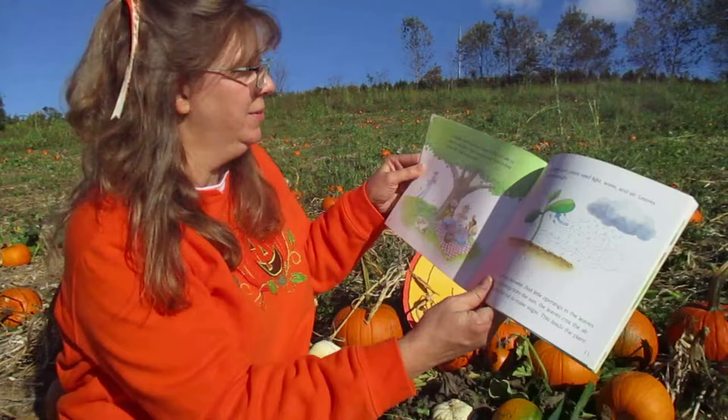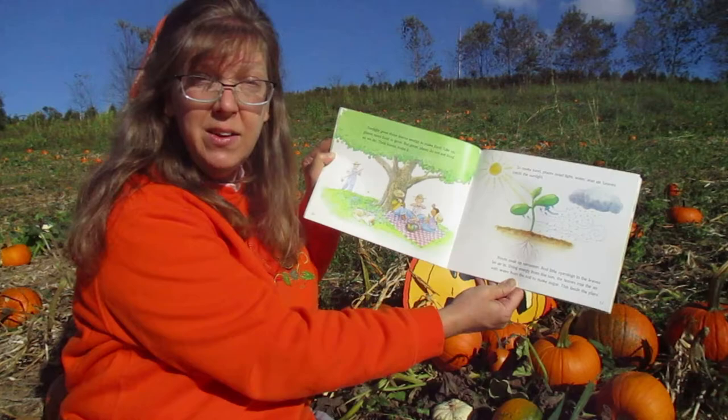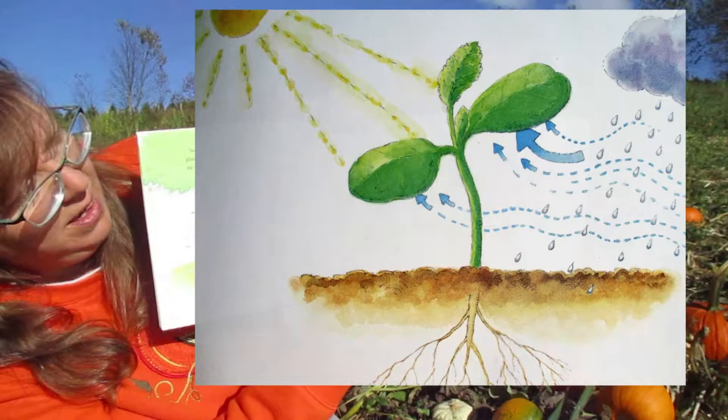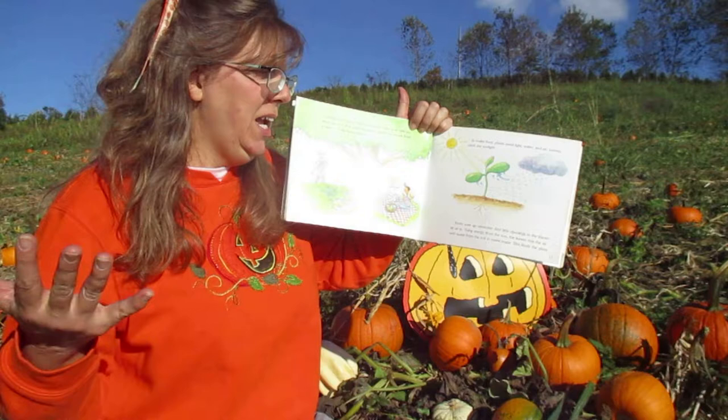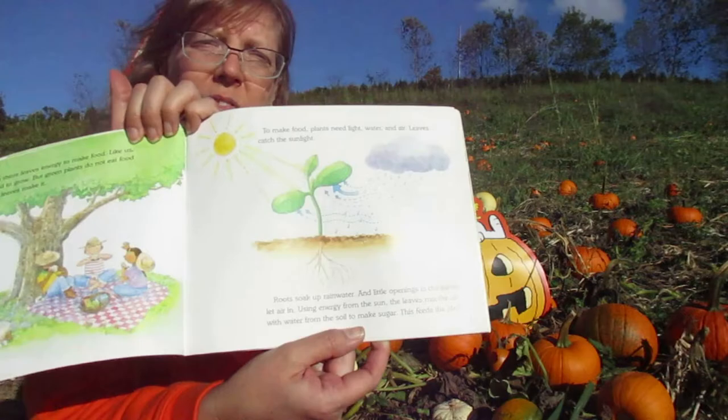Sunlight gives these leaves energy to make food. Like us, plants need food to grow, but green plants do not eat food as we do. Their leaves make their food. To make food, plants need light, water, and air. Leaves catch the sunlight. Roots soak up the rainwater, and little openings in the leaves let the air in. Using energy from the sun, the leaves mix the air with the water from the soil to make sugar. This feeds the plant.